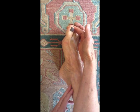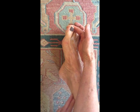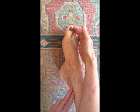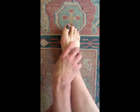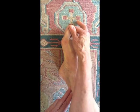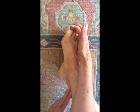Now it's possible when you do this that you could get a little cramp under here. That's because that happens often when a muscle has been underactive. So if you do get a cramp, just stop, give it a little kindness, and then try it again. See if you can bend that joint.